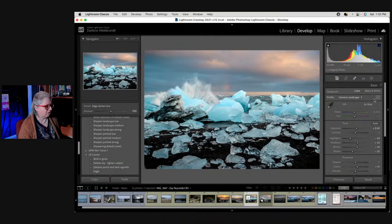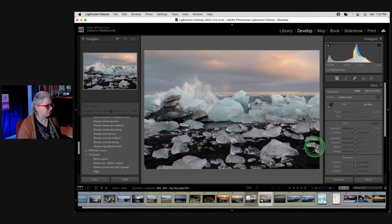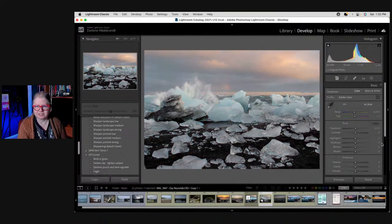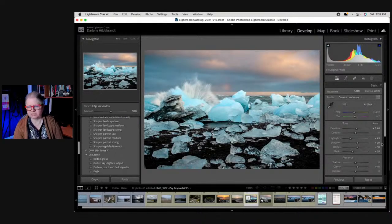Now I can go to the next image, which is a similar one. Oh, no, it's the same image. Pardon me. I made a copy of it. So that's the original, and that's where I ended up. So I went with a really blue, teal blue color of these icebergs. You might go a completely different direction.